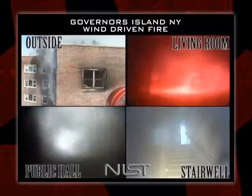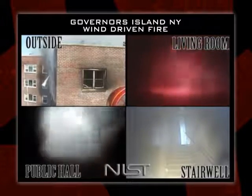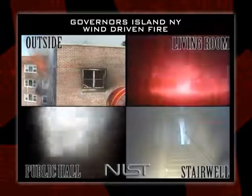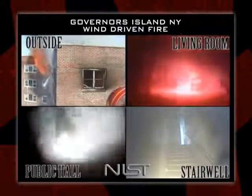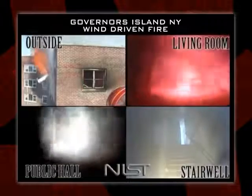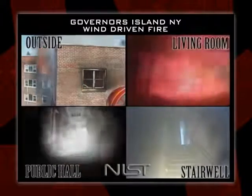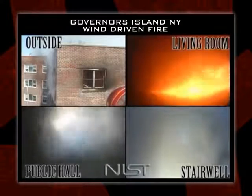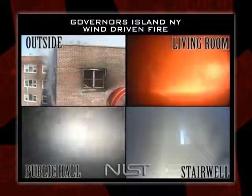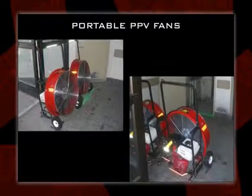And the other important thing was, even when that living room window failed, sort of creating the path of least resistance, a 6-foot by 8-foot opening in the side of the building, there was still enough flow to completely split going out that window and still producing flames through the hallway into the stairwell. So you're talking a serious amount of air moving through this building that you don't want to be in the way of. First thing we looked at, positive pressure fans.